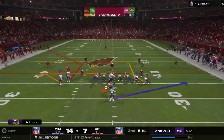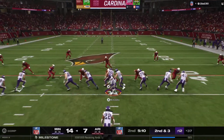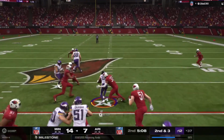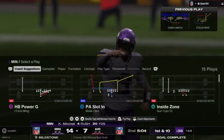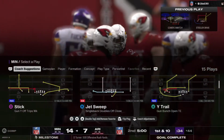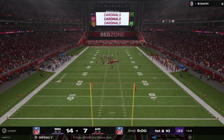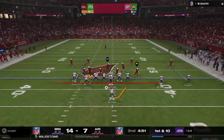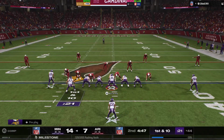Second and 3 now. 19, Mitchell takes it straight ahead. And what a hit there. Ouch, she pays the price for moving the chains that time. That does not show up on any explosive stat sheet, but let me tell you, Kate, that's the real deal right there. You run for that kind of yardage consistently in the NFL, you do set yourself up for success.